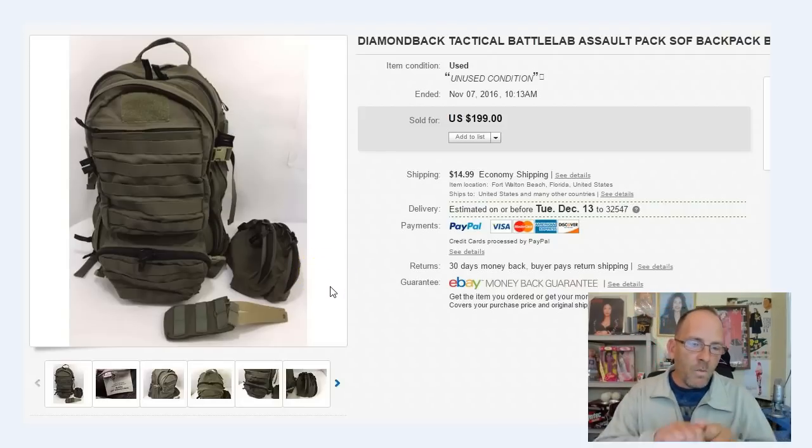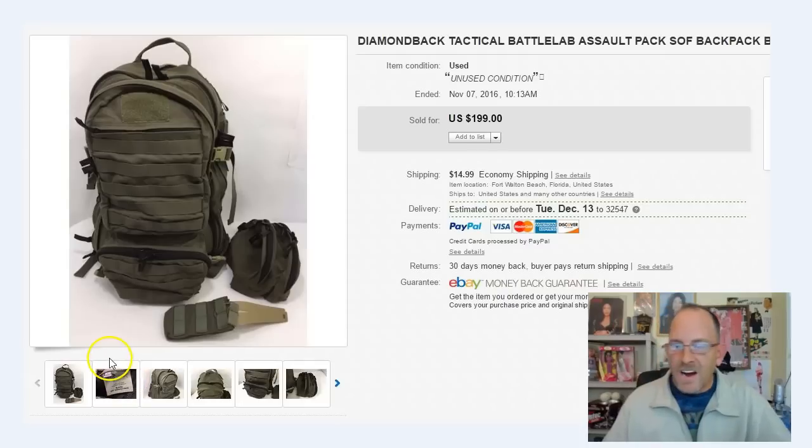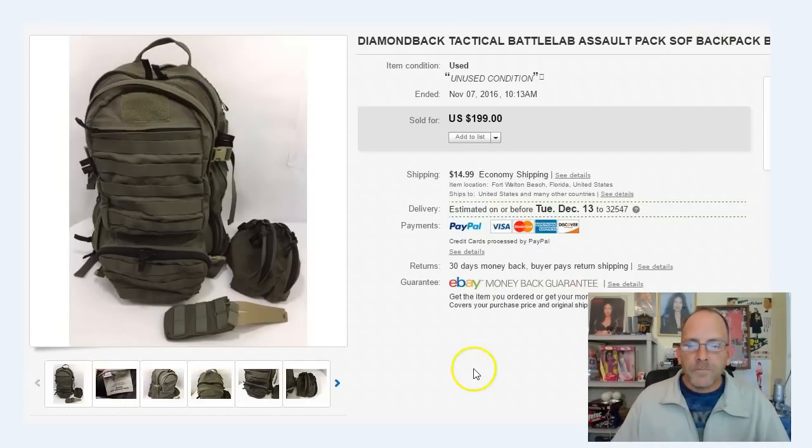And typically you won't see it on the outside, but if you open it up, you'll be able to see the tag. They've all got tags in there and a model number. And we ended up getting $164.99 for this. So definitely a good pickup. And I'm being straight honest.